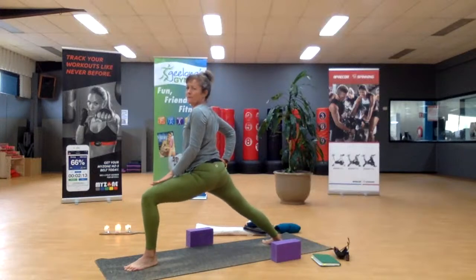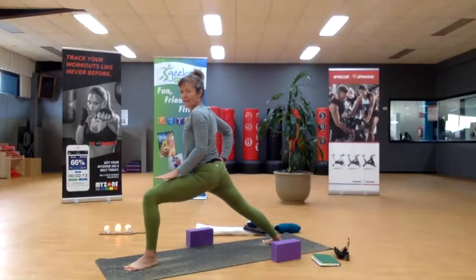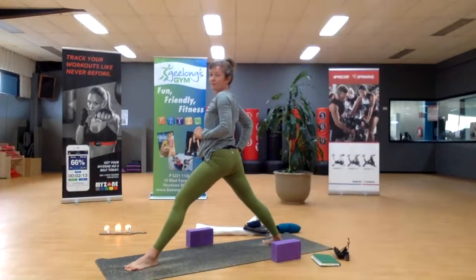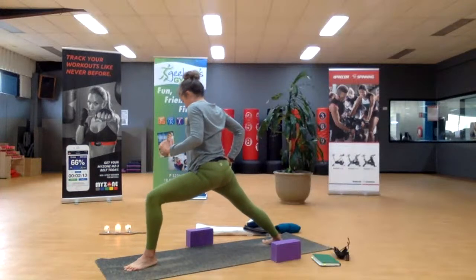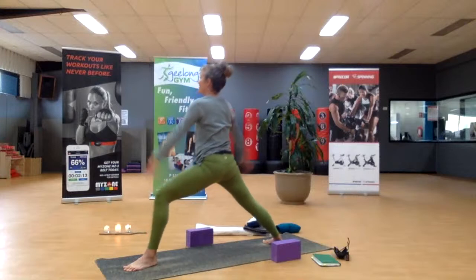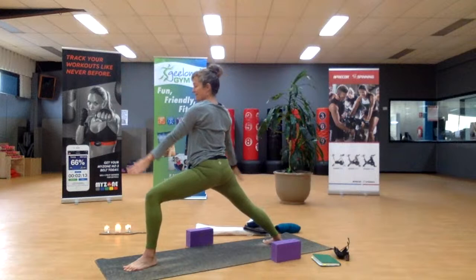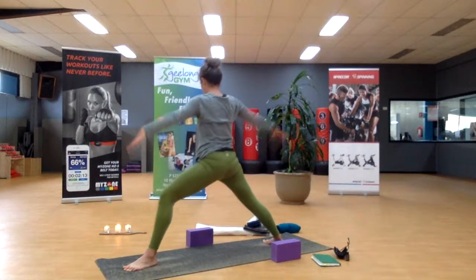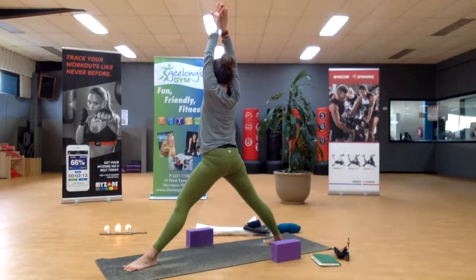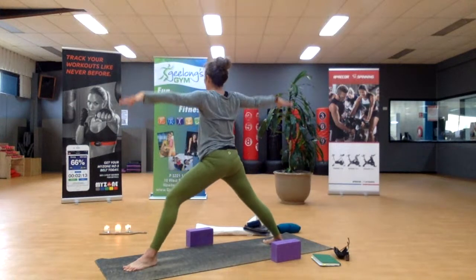It's nice to move before we hold a stagnant posture. If you prefer to keep moving, then keep moving if that feels more comfortable for you. Okay, bring hands down, little clap. Inhale, lift up, straighten leg, look up. Exhale, bend. Inhale, look up. Exhale, bend. Inhale, look up.